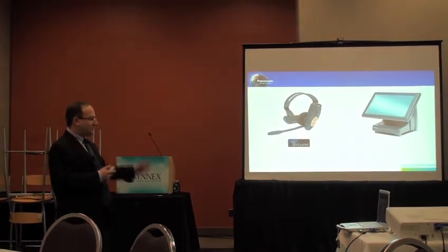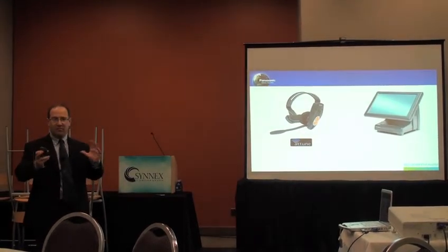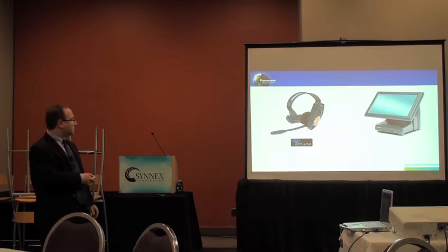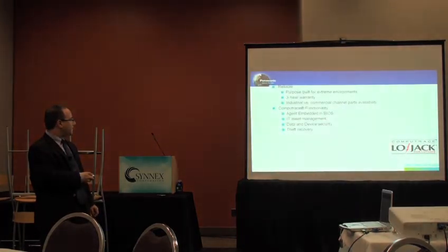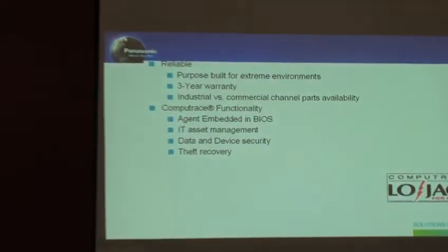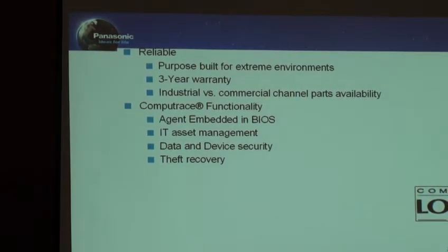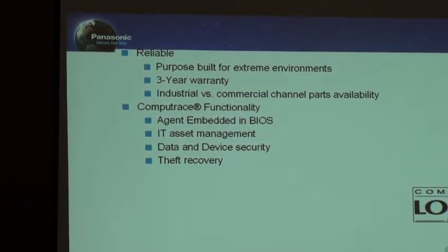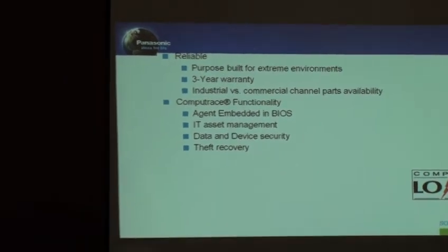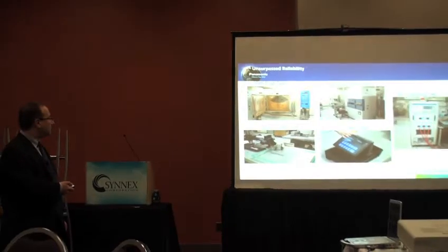Two different products. We've got the wireless headsets, for communication between employees, and then also our actual POS units. Again, very reliable, very durable, 3-year warranty. Most of the folks who make POS units give you a 90-day or a 1-year warranty, so very aggressive there. As well as security features like CompuTrace, to prevent unlawful usage, and for loss if these get stolen, to be able to track them down.